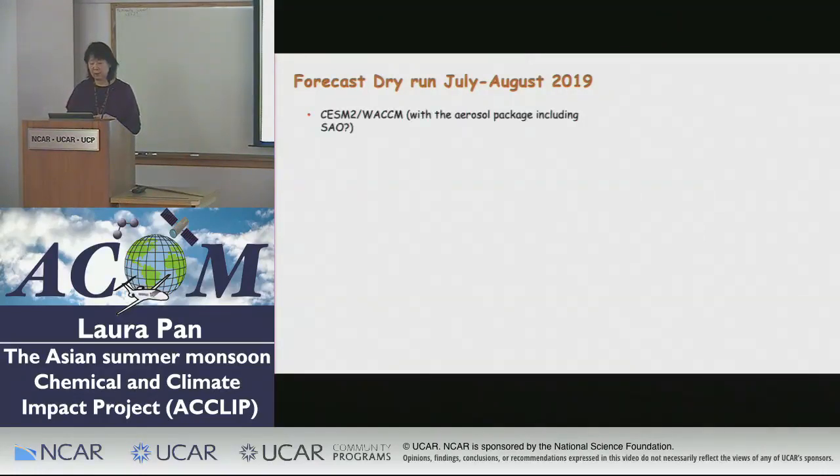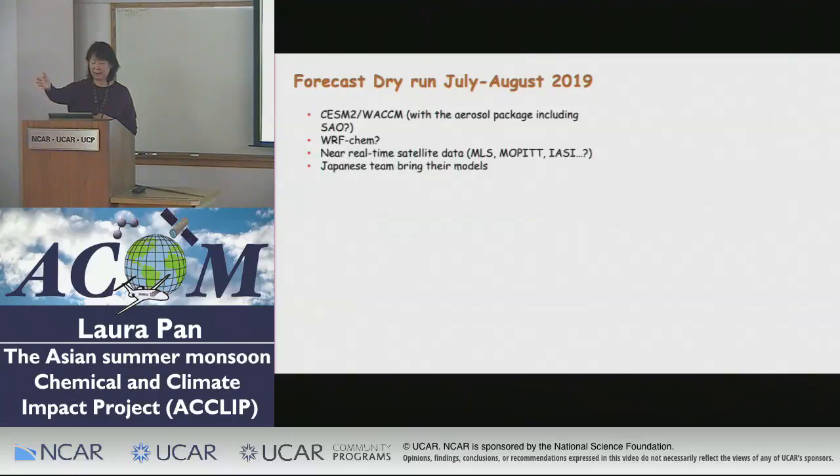We want to see which models will participate, and the CSM2, and we have some Japanese colleagues offering to do that. And I think Doug has the latest implemented CSM2, right? You have comments for that? Yeah. Well, we just added a very short list of halogens to the CSM2 standard mechanism, so we can look at those short-lived species and see how they go. Yeah. So we welcome everybody's interest in participating in this forecast dry run.